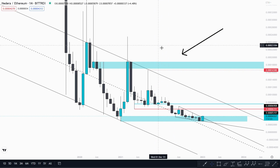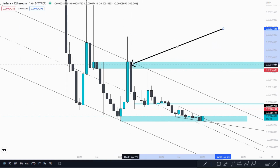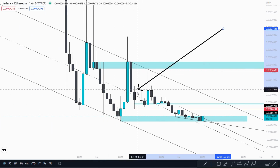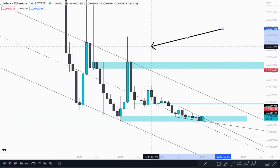Today we are going to take a look at a chart that I don't think many people ever actually look at. Now this is the HBAR against Ethereum chart. So as HBAR is pumping against Ethereum, that means HBAR is outperforming Ethereum, and as we descend here in this nice structure, that means Ethereum is outperforming HBAR. So that is just a little bit of context to the chart.